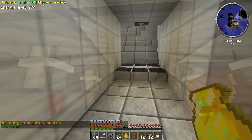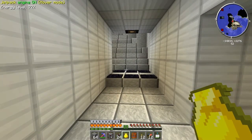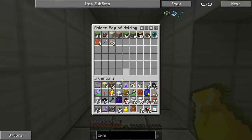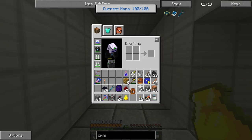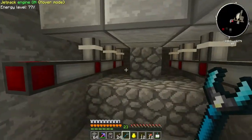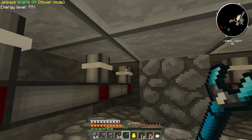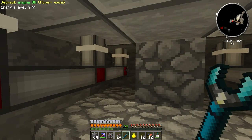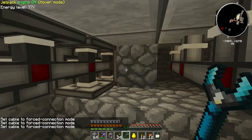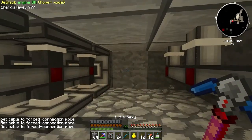I totally forgot that I had this golden bag of holding on me. So let me get rid of some of this inventory. Don't need you yet. Yeah, that should be enough for now. I don't know what happened to our Omni wrenches, but they seem to have disappeared. All of them. And I know that we've been having some issues with some block conflicts with some of the mods. So that might be what's going on there.